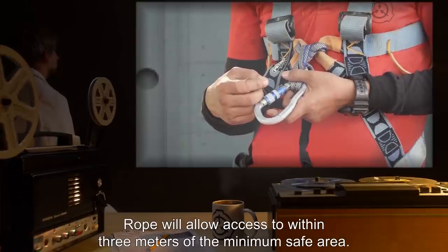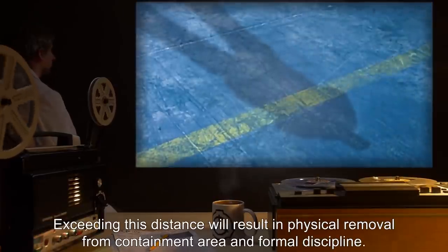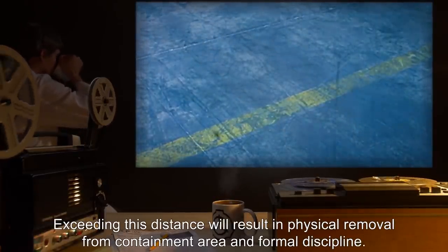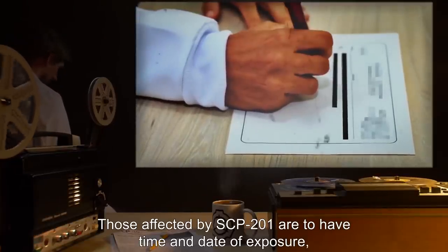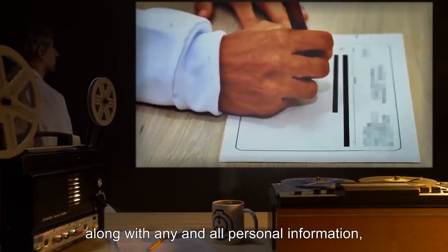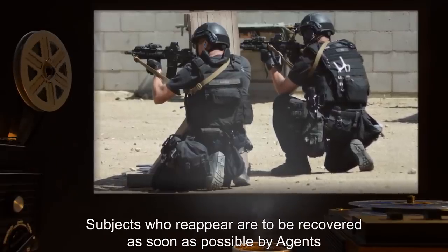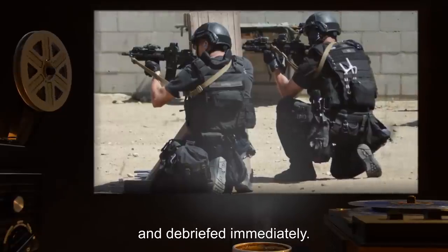Rope will allow access to within 3 meters of the minimum safe area. Exceeding this distance will result in physical removal from containment area and formal discipline. Those affected by SCP-201 are to have time and date of exposure, disappearance, and return, along with any and all personal information, recorded in log. Subjects who appear are to be recovered as soon as possible by agents and debriefed immediately.